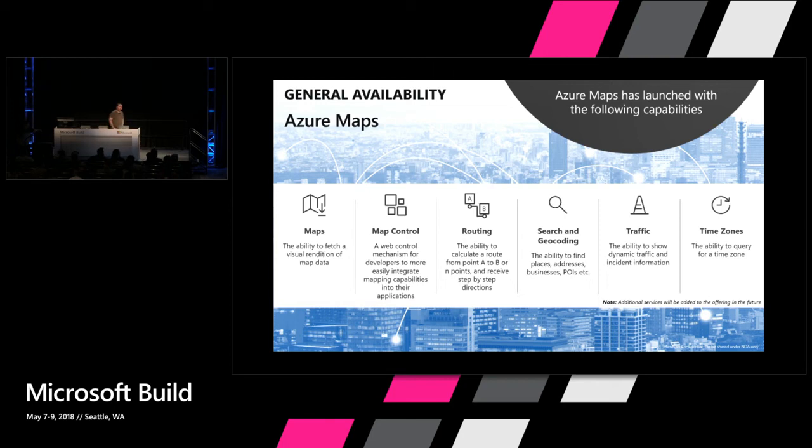Search and geocoding. So search, we've got a huge corpus of place data, place information, as well as business listings. The business listing information is probably the hardest to keep up. Businesses open, close all the time. Hours of operation vary throughout time as well. And so we're making an API available globally for that data corpus.